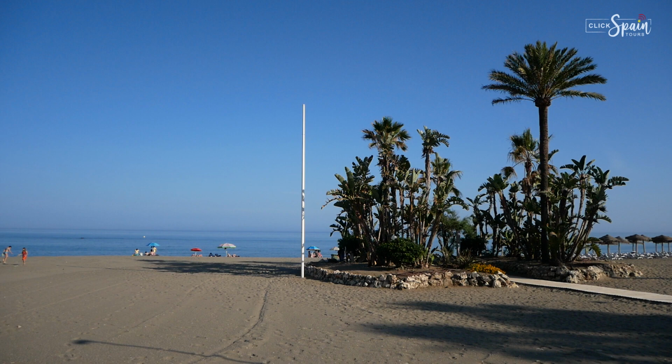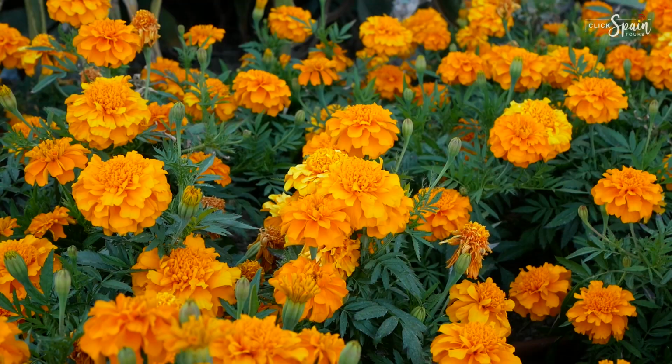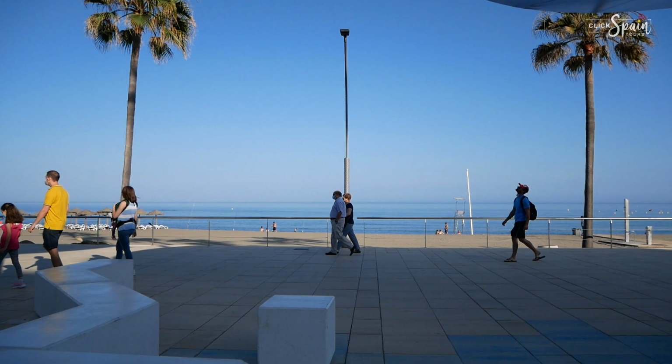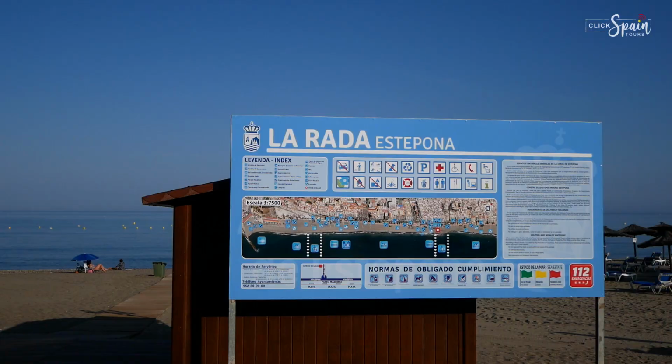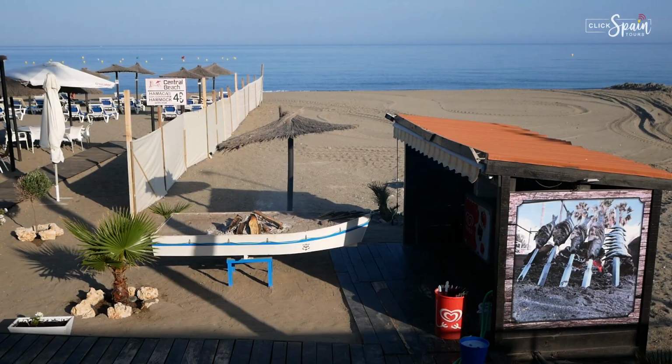Estepona's coast extends over 20 kilometers, offering a total of 17 beaches. The closest beach to the town center and the most emblematic one is La Playa de la Rada, of nearly 3 kilometers in length and which has a spacious promenade.